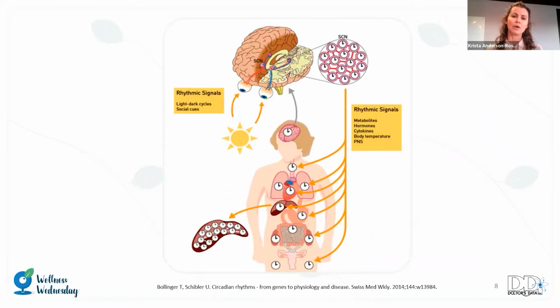Here you see how the suprachiasmatic nucleus of the hypothalamus detects and entrains the physiological rhythms of the human body to this 24-hour light-dark cycle. In the middle of the night, that release of melatonin induces the shift from day to nighttime functions.